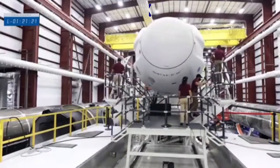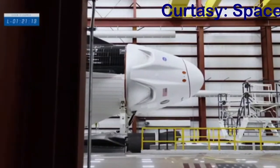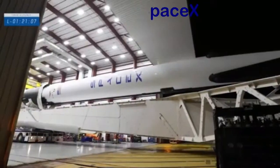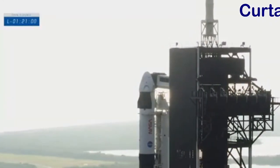You know, it feels great to be a part of this transition from a test program, a demonstration program, to an operational program. After NASA certified Crew Dragon, Crew-1 is the first mission to the International Space Station. I feel very honored to be a part of this great mission.